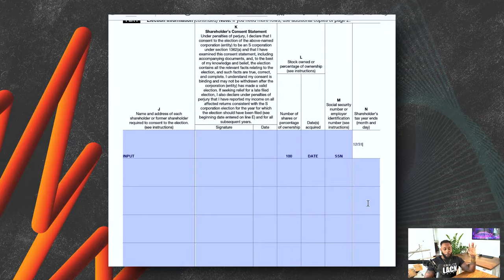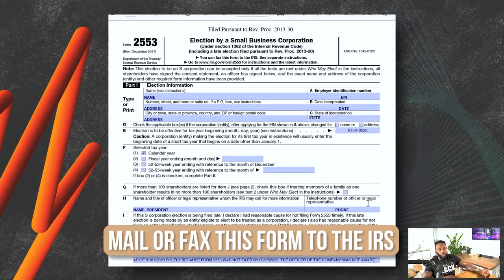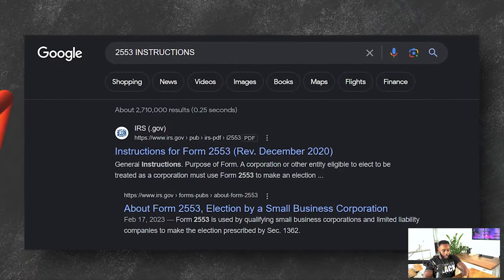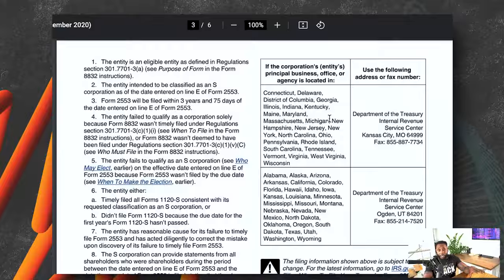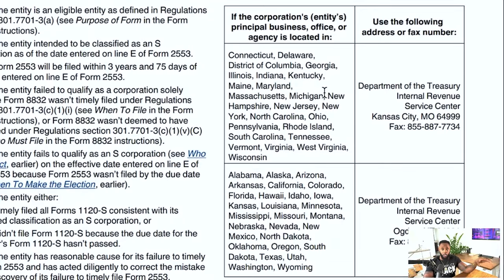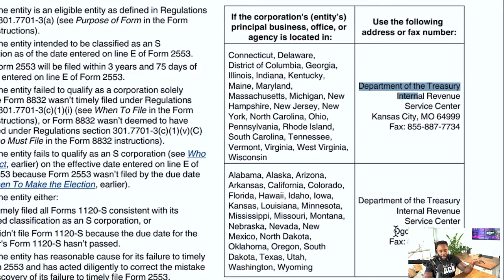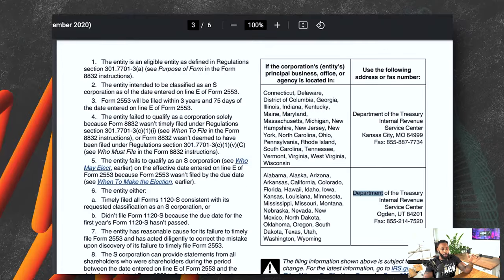You fill out page 1, you fill out page 2, and then you can either mail this form to the IRS or you can fax this form to the IRS, right? And the fax number can be found if you simply Google 2553 instructions, come to the IRS website, and then you scroll down. Depending on what state the entity is created in is going to depend on where you send it. So if you're in any of these states, here's the fax number, and here's the mailing address. If you're in any of these states, here's the fax number, and here's the mailing address. So it's going to depend on what state the business was incorporated in.